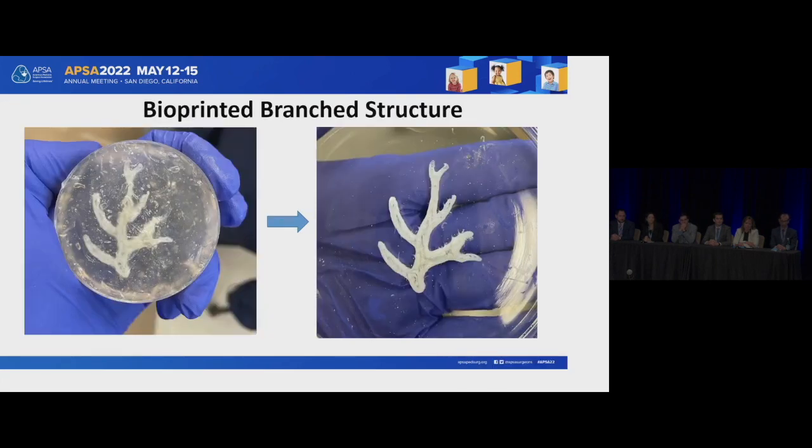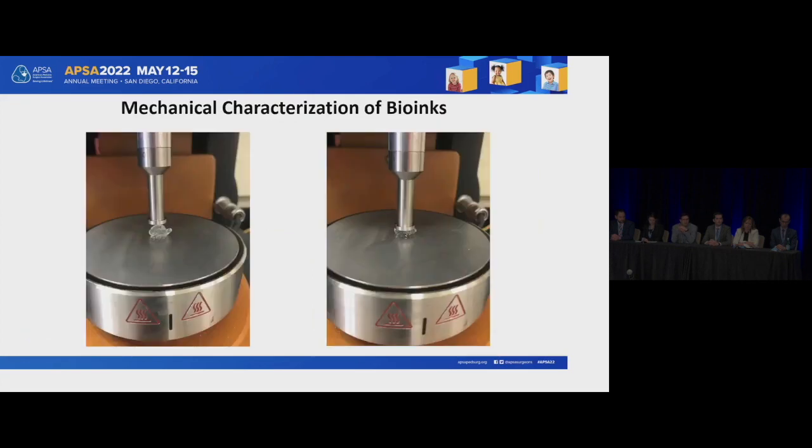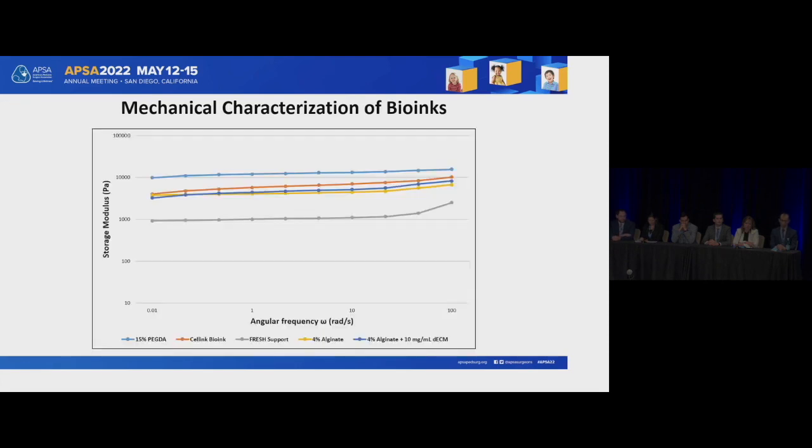This is a bioprinted branch structure. On the left, you can see it within the support bath, and on the right is after the support bath has been removed and melted away. So we were able to create these high-resolution structures that were able to hold their shape. The next step was to do mechanical characterization of the bioinks that we used just to make sure that the properties were similar to the lung tissue. So here are the results from us testing out different biological materials such as alginate and nanofibrillar cellulose. And that was one of the ones that we settled on that had the closest properties to the lung tissue.